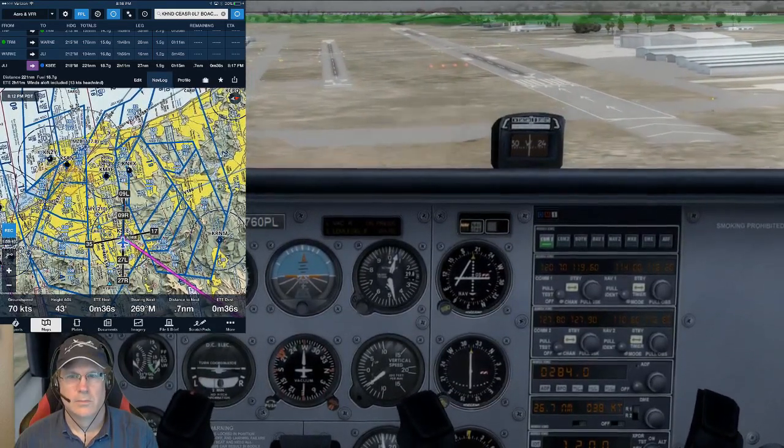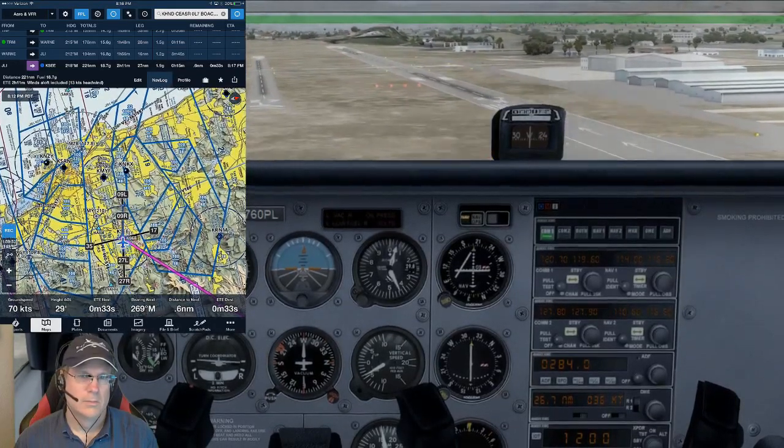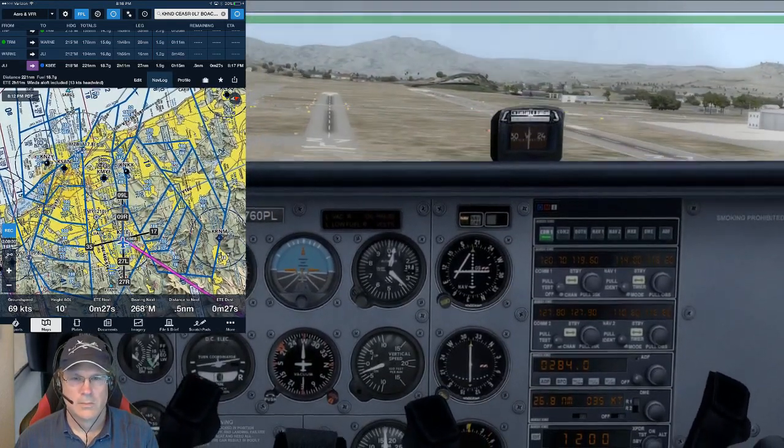Las Vegas ground, Southwest 9248, rated taxi at spot 9. Southwest 9248 Las Vegas ground, runway 25 right, taxi by Charlie. 25 right via Charlie, Southwest 9248.